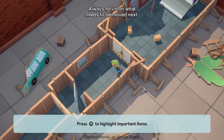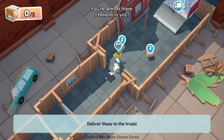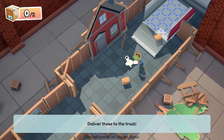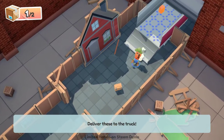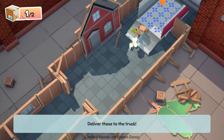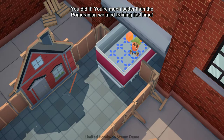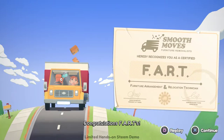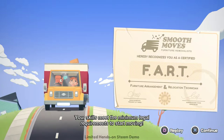Always focus on what needs to be moved next. Well done. You're almost there. I believe in you. You did it. You're much better than the Pomeranian we tried training last time. Congratulations, FARTs. Your skills meet the minimum legal requirements to start moving.